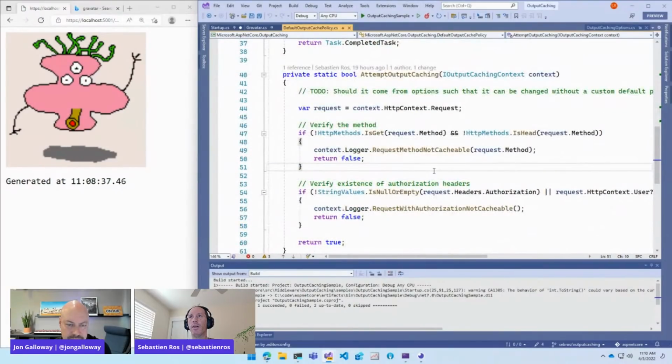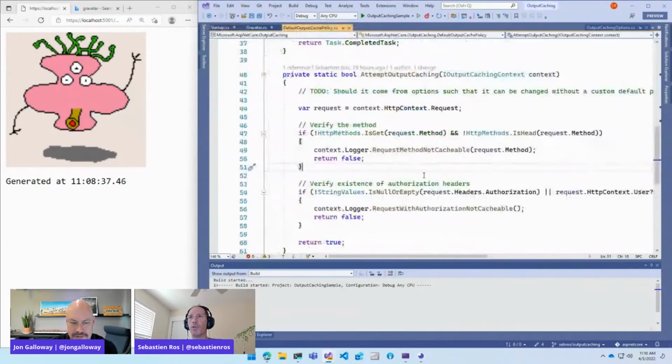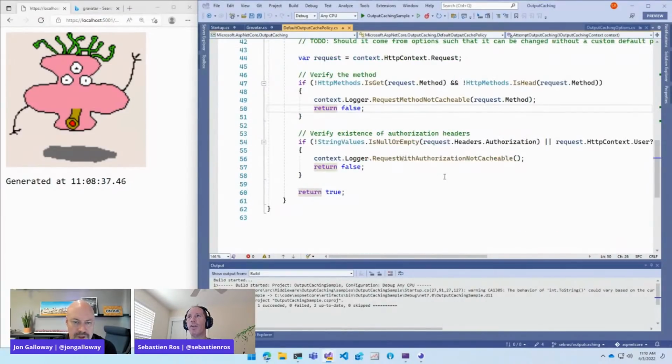You can even say, even without clearing, you can add another policy that will just say if is post return true, and then it will work. That's the idea. So you can override any decision that was made by a different policy than yours in your own policy by adding it at the end of the list of policies, or even by an endpoint.